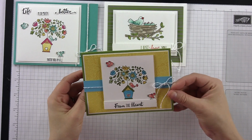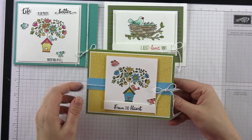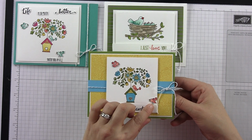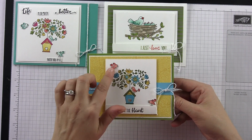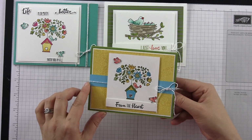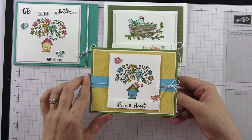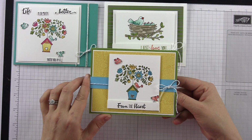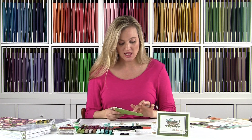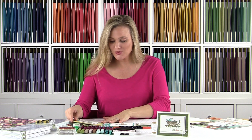And next we have Daffodil Delight, and I used Tempting Turquoise as the highlight color. These birds were colored with Cherry Cobbler, very light Cherry Cobbler. And I think I used the Calypso Coral and then maybe just added a wee bit to their tail. And then you'll see we don't have a Tempting Turquoise Stampin' Blend marker, so I used a Stampin' Write marker to color the Tempting Turquoise. So that is a fun card for you as well.